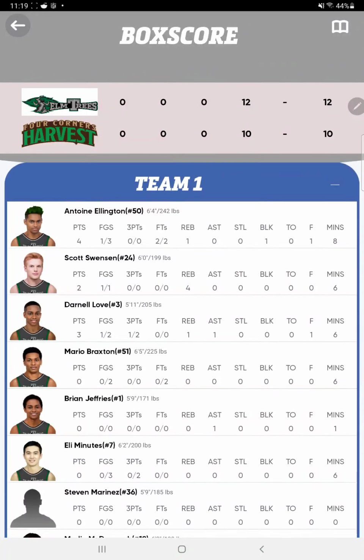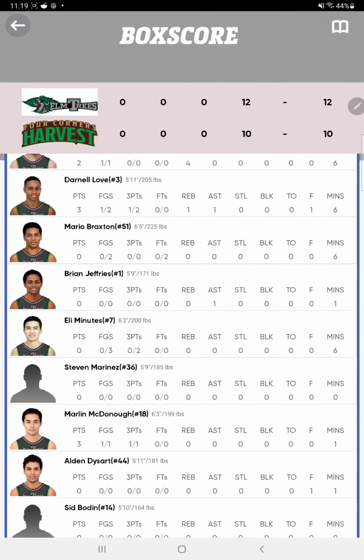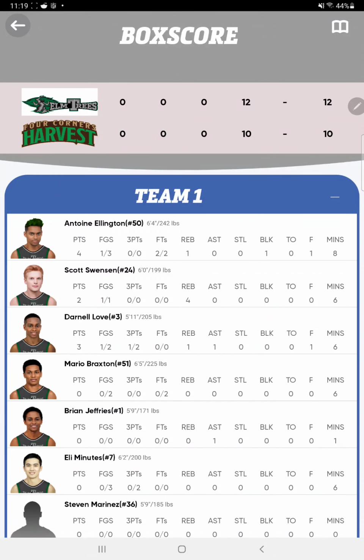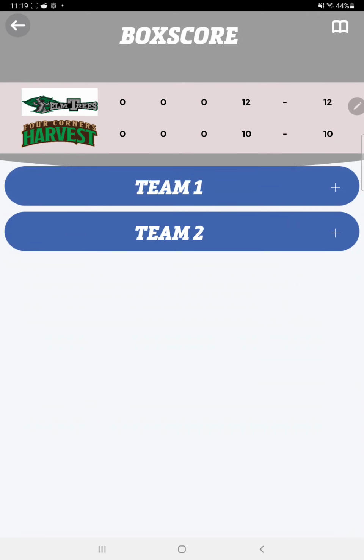First of all, this was a low-scoring game. I was going to say, did the teams just slow things down, or were they missing a lot of shots? It looked like they were kind of missing a lot of shots. No one in particular really killed them. It looks like Scott Swenson had a pretty good game rebounding.